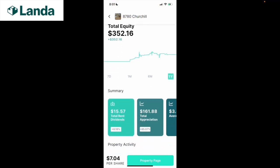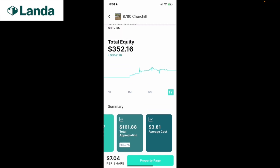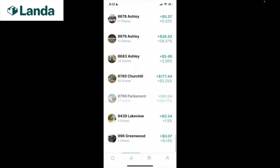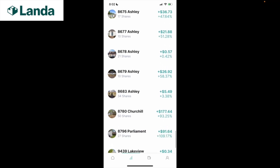Again, pretty much almost every property I invested in had a crazy return. Like here, the cost of the share has almost doubled in value. You can see my total dividend and appreciation. So again, pretty much every property I invested in has done really, really well. I'm looking even at the property I invested in just back in March or April. I'm surprised with the return.